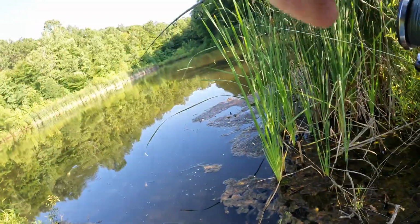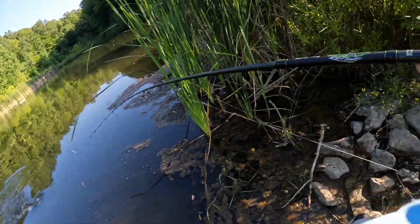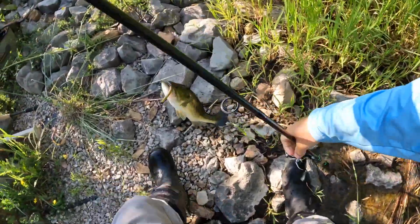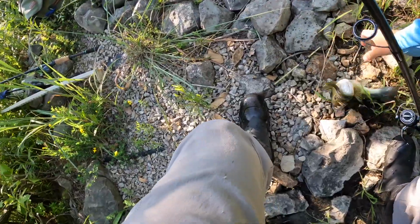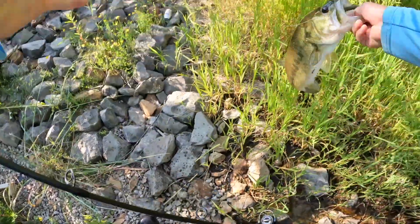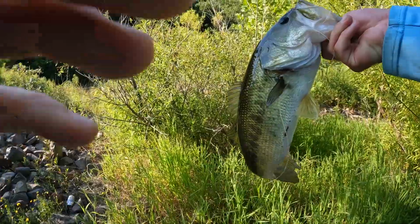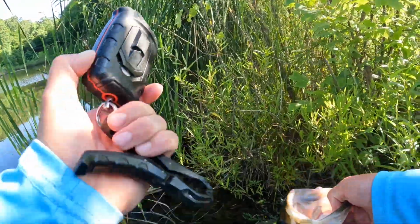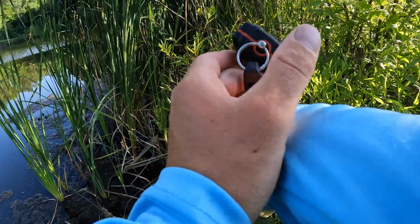Giant. Oh my gosh, that's a giant. Look at her fight. Stay on. Oh my god, that's a big one. Holy smokes, check that out. Yes. Giant, check that out. Holy smokes, let's go. All right, guys, we're gonna weigh her on the scale. Let's see how much she weighs.